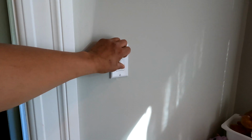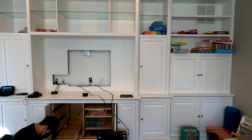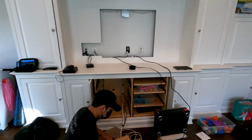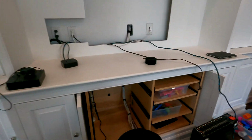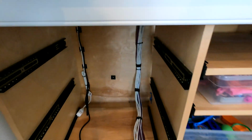Volume controls for the den. This is our build out. As you can see, Steve is managing our wires. We have audio on one side, power on the other side. Good job, Steve, it's looking good.